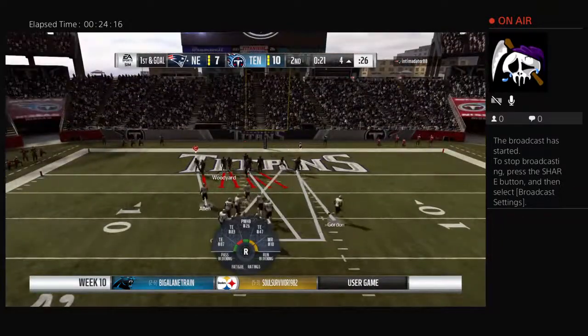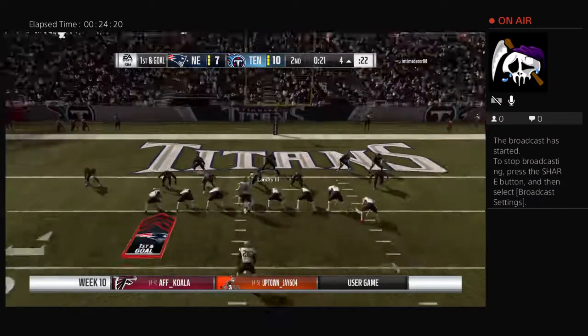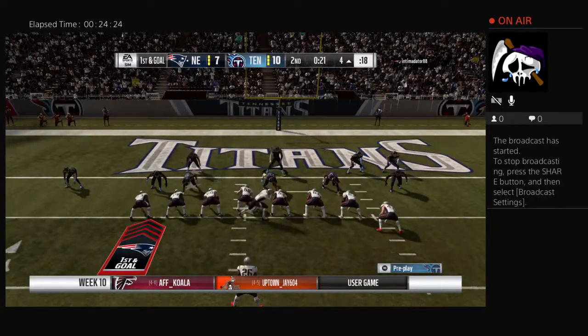Bro, Lamar Jackson is the biggest fucking Madden nightmare I've ever had. He's so fucking fast, dude.